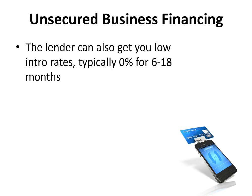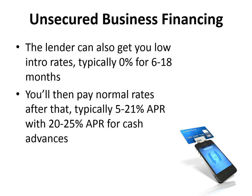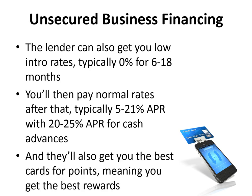The lender can also get you lower rates. So with these kinds of cards, you're usually getting 0% for about 6 to 18 months, something you normally wouldn't get on your own. And then after that, you pay normal rates, 5 to 21%, 20 to 25% for cash advances. That's no different than any of those other cards I just showed you. And they'll also get you the best card for points, the best incentives, the best rewards.